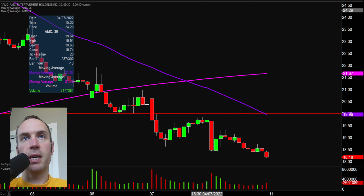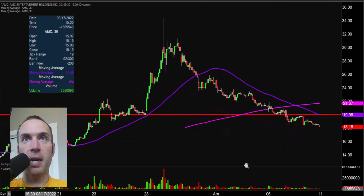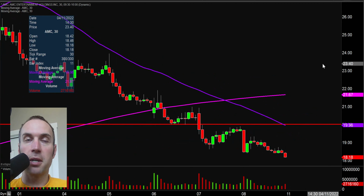Next one, AMC, and a rough day, and it's not getting any better at all. In fact, as we watch the last 30 minutes right here, you can see this candle has now broken down through even those lows. So it's not like it's having a late day bounce or anything like that. So the downtrend continues, and the bears are officially back in full control here. And now it's just a question of waiting to see if there is going to be any sort of bounce.